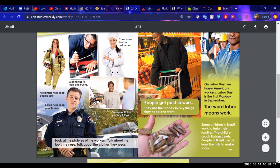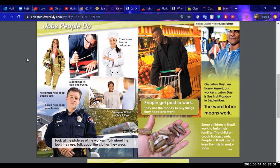Right here, we have a firefighter. Firefighters help keep people safe. They have to wear the special jacket, special pants, and helmet and boots to keep their body safe in case they encounter flames. Some of the tools that firefighters use are things like fire trucks, which have hoses on them, and other tools like they might have an axe or things like that. So in case they need to break down a door or do all kinds of things, they can.